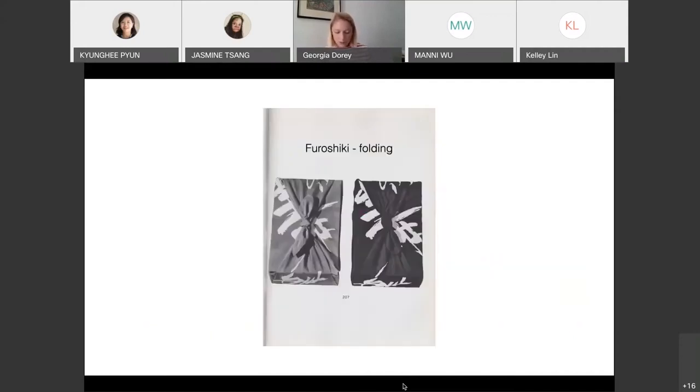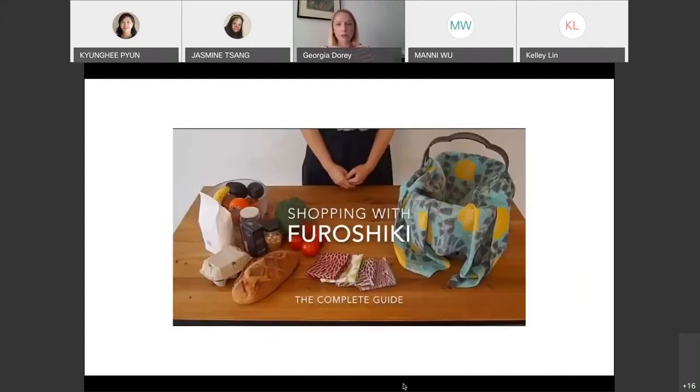Mirroring the one-size-fits-all nature of the kimono is the furoshiki. A furoshiki is a square piece of cloth that can be used to carry and wrap any number of objects. So this is a short video, it's not mine, but it just illustrates some of the methods of using the furoshiki that's still used today in Japan.